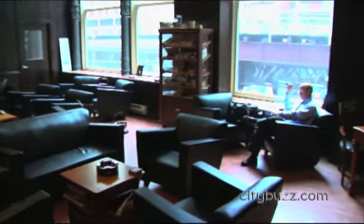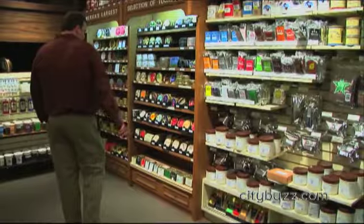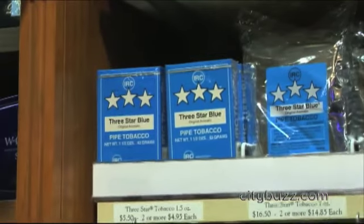And cigar lovers, for a place that's always smoking, check out Yvonne Rees. Yvonne Rees was started 5 generations ago by my great-grandfather's uncle in 1857. What's unique about Yvonne Rees is our vast selection of both pipes and cigars and tobaccos. 3 Star Blue is possibly the best-selling private label tobacco in the country, and it's been our flagship brand for over 60 years.